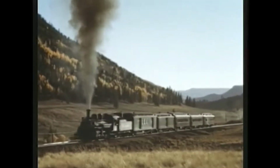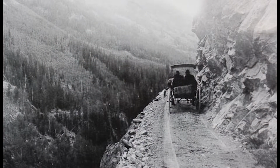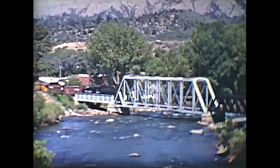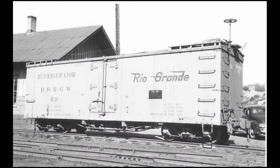Before the railroad came in 1881, the food had to be transported via wagon loads over the toll road to Silverton. It took 3 days, and there was no refrigeration to get fresh food up to the miners in Silverton. Now, when the railroad opened in 1882, that 3-day trip went to 3.5 hours, and the railroad had refrigeration. They had boxcars that they could put 500-pound blocks of ice in and get fresh food to Silverton.